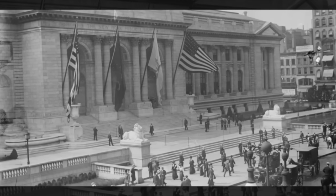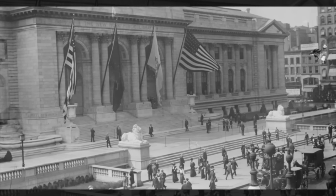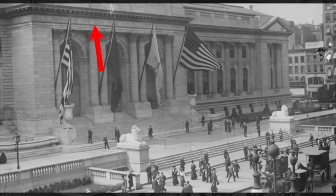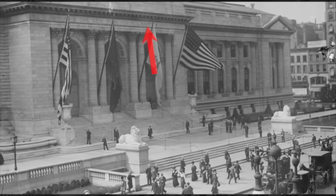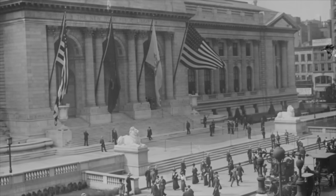And in a photo from over 120 years ago, this does not look like a brand new building. It looks like it's been there for a very long time, and just had the New York Public Library engraved into the top and stuck some flags out front as a symbol for their takeover.